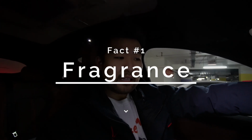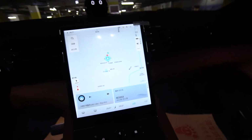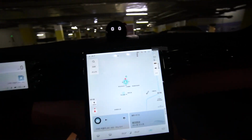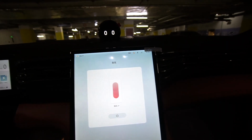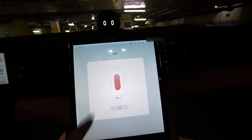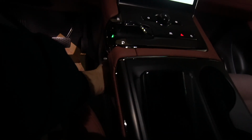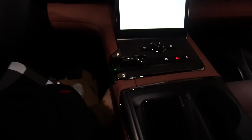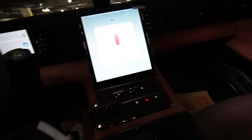Interesting fact number 1 is that there is a fragrance system inside the whole car. I'm going to show you what it looks like, all right? Now, actually, I can activate it over here, and boom, you can take a look. Right now, I have this fragrance called Yangguang, Sunshine, attached, and where it attaches is right over here underneath the center console. I'll show you what it looks like with my phone, but I have the package right here, so you guys can take a look.